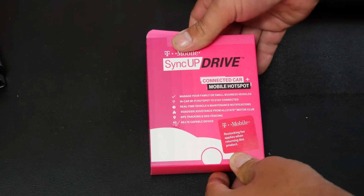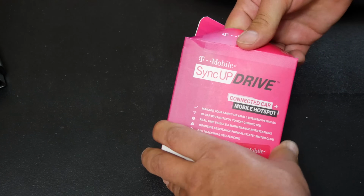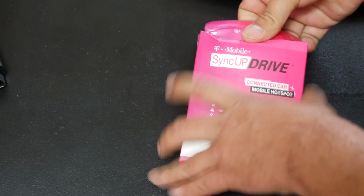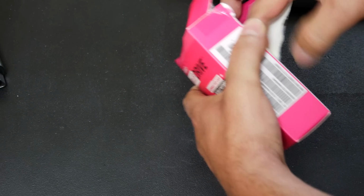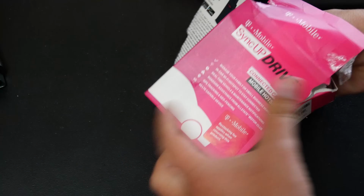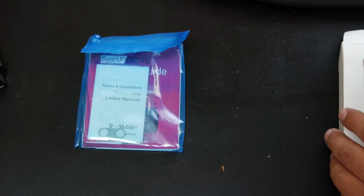So my camera in my Mustang streams 1080 to the cloud. So if anything ever happens to my car, the footage is always on the cloud, even if they steal my dash cam. We're just going to rip this sucker open here. All right, so here's the device, and here's all your paperwork.